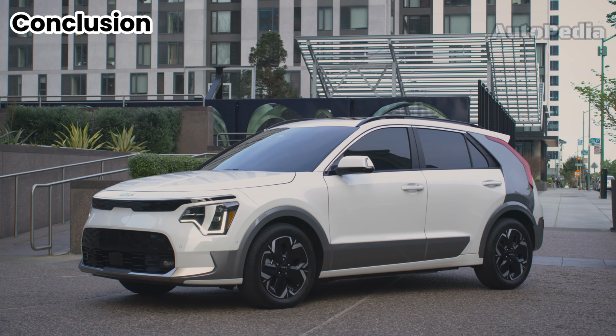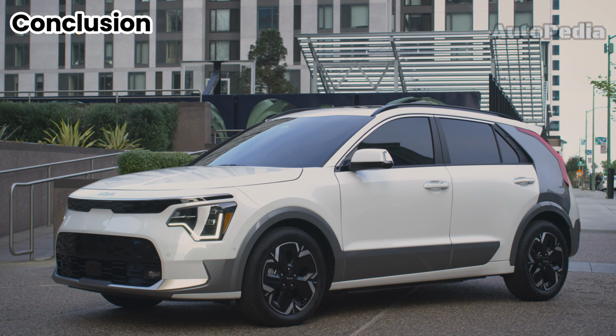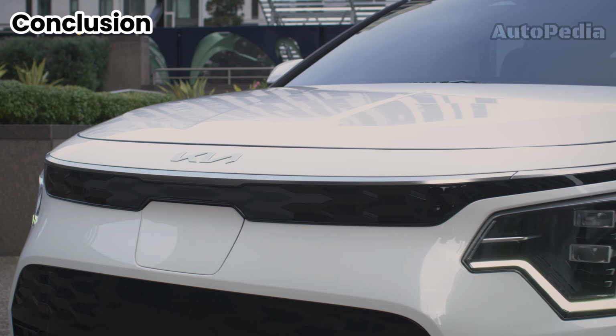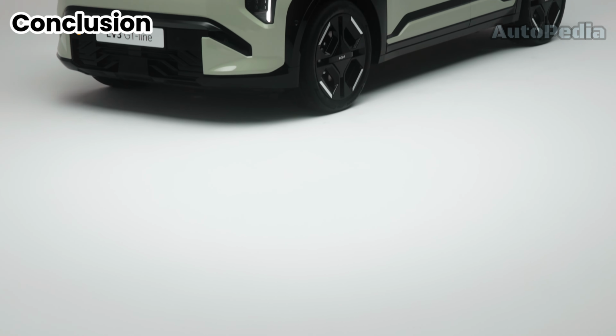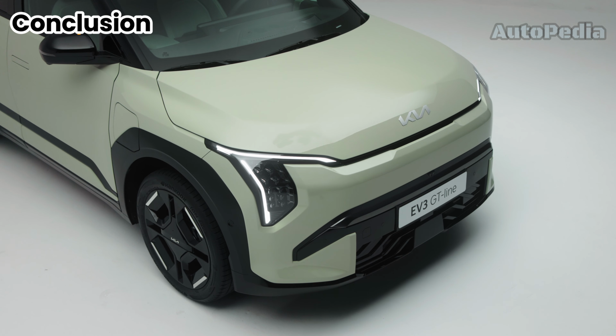Ultimately, both the Kia EV3 and Niro EV are excellent options in the electric SUV market, each with its own strengths and appeal. Your choice will depend on what you prioritize in an electric vehicle, whether it's cutting-edge technology and range, or space and practicality.